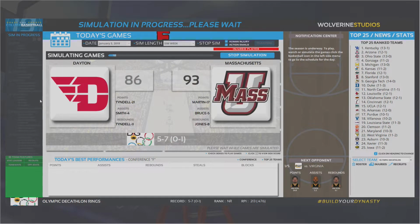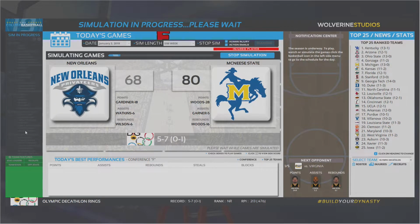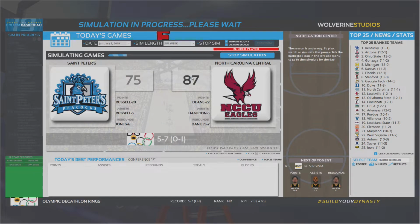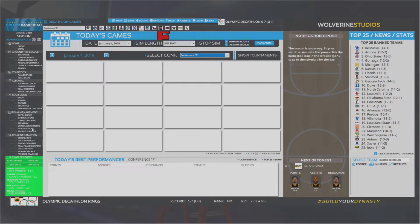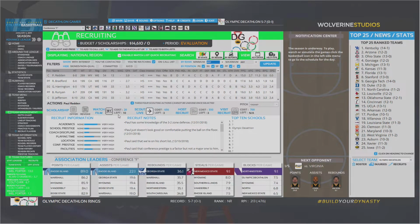Let's stop simulation. I do need to check my recruiting before we get too much further. I know that there's going to be a contact week somewhere here, I believe, in January, so we need to double check that. I believe I already hit stop. Still go through. Oh, and I've got an injured player. There's an injured player. So we need to check that as well.